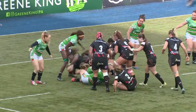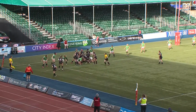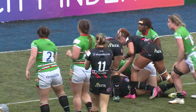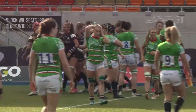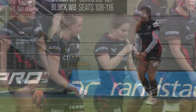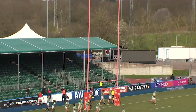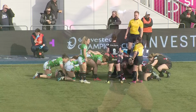Gondwy this time. Good carry from the prop. She's been an energetic presence today for her side. And Infante snipes. Infante goes. Infante scores for Saracens. The crash ball 9. We saw the crash 22, and it's paid off for them today, but it has also led to a couple of losses of possession. That's a great kick from Zoe Harrison there.